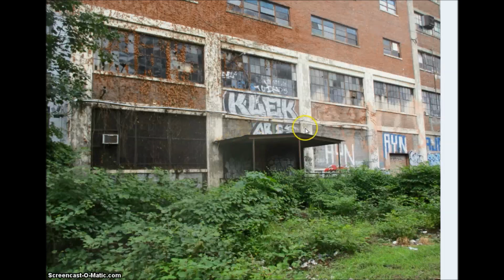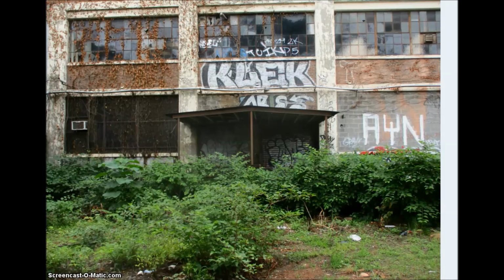Here you can see an enclosed entranceway. I do believe there was a railroad spur here, and I believe possibly an alleyway for trucks to pull in, but I'm not sure. I couldn't get all the way in there because of the foliage. This is why I like to do these videos in the wintertime, so I can really get all the way in there and show you guys everything that you need to see.